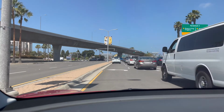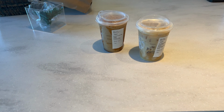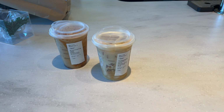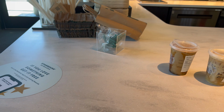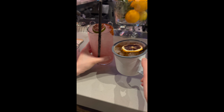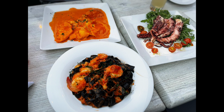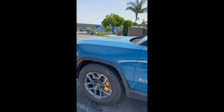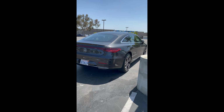The rest of the trip basically consisted of us getting some Starbucks the next morning to use the restroom, and also checking into our hotel, which we have not been to before on previous trips, which was very nice. And of course, we went to some nice restaurants that my girlfriend had previously looked up and researched. I also got some footage of me parking next to a Rivian and a Mercedes EQS, which I thought was pretty neat as well.